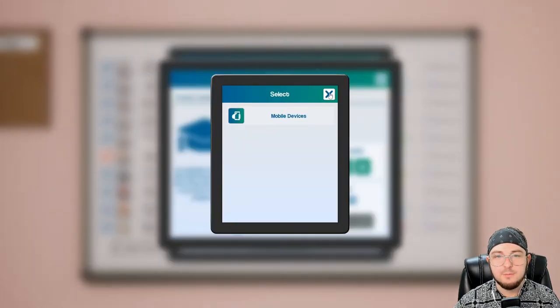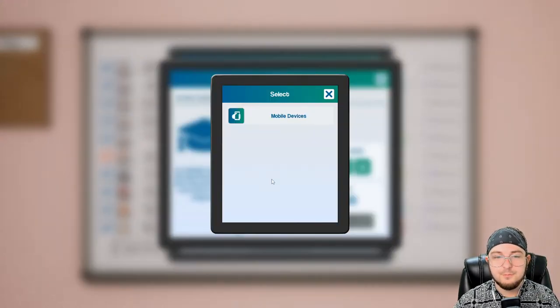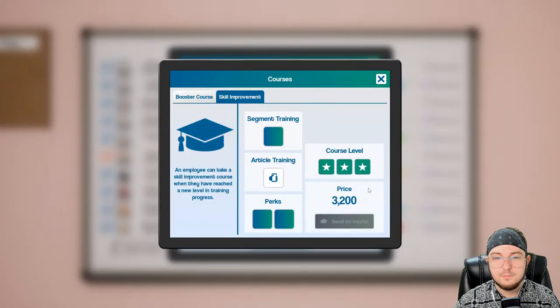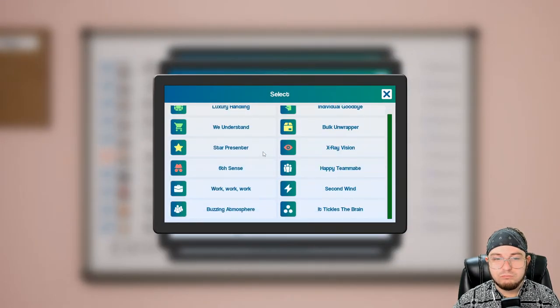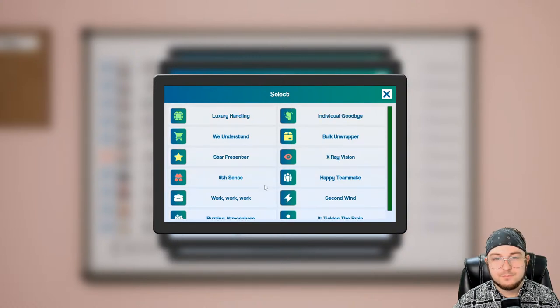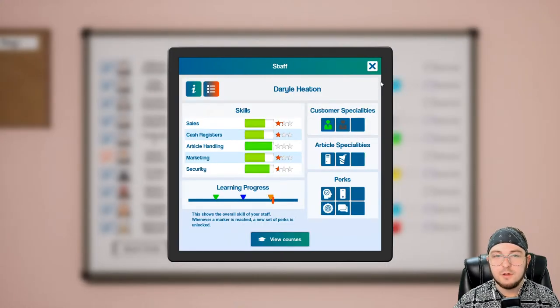Don't really want to do segment trading. Mobile devices. I haven't really gone over the perks. $3,200? What the frick? Work, work, work. Always starts the day with extra productivity boost. Maybe. Okay, we'll do that. Buzzing atmosphere can create a productivity bonus when surrounded by many customers. Okay, $3,200. Go do that.